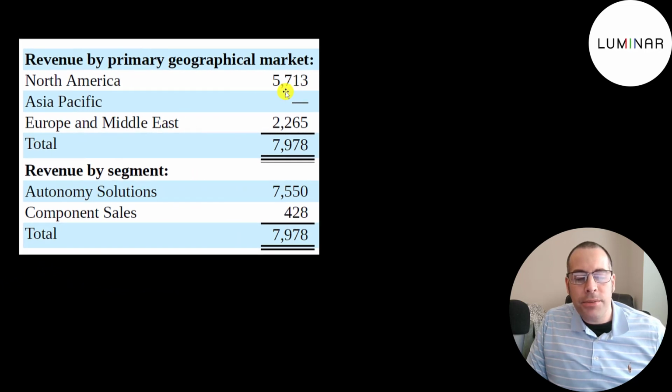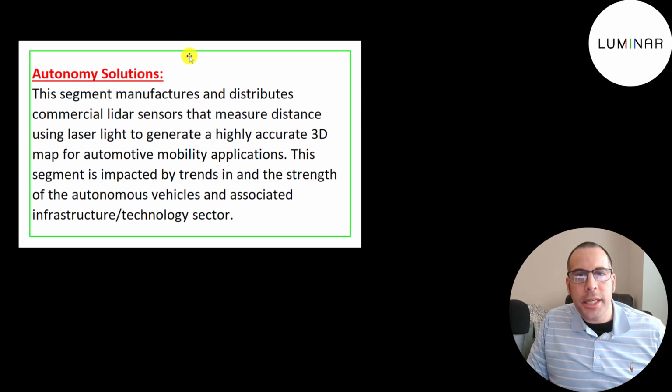5.7 million of their revenue was in North America, 2.3 million in Europe and the Middle East. Most of their revenue is from Autonomy Solutions, 7.6 million. It was under $500,000 from component sales. Here's an explanation of what Autonomy Solutions is. This segment manufactures and distributes commercial LiDAR sensors that measure distance using laser light to generate a highly accurate 3D map for automotive mobility applications.